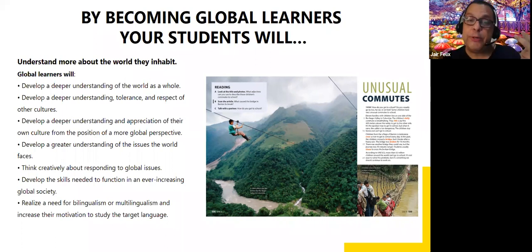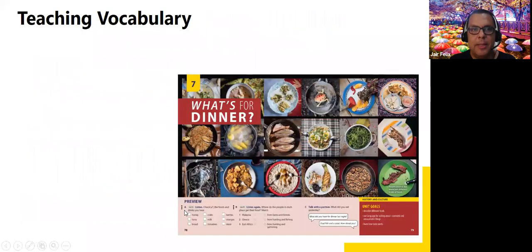Now, lesson number two has to do with a more practical activity, which is teaching vocabulary. Okay? And teaching vocabulary is something that I've always put a lot of attention on.